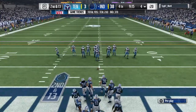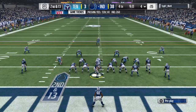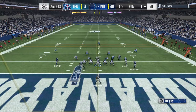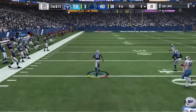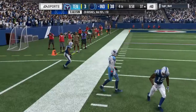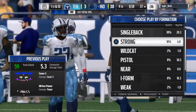Second down, offense behind the sticks here. 2nd and 13. Easy. They'll give it to him right up the gut. Cuts it out to the sideline. A big play there for Indy. 59 yards on the ground.